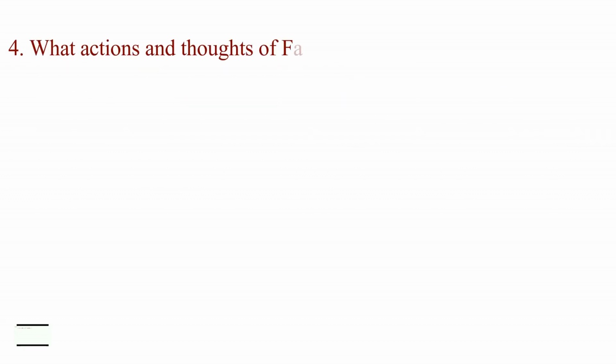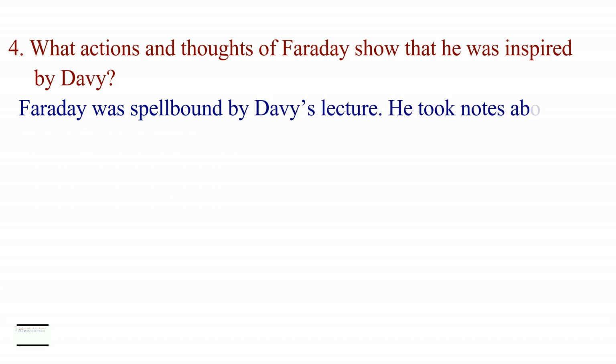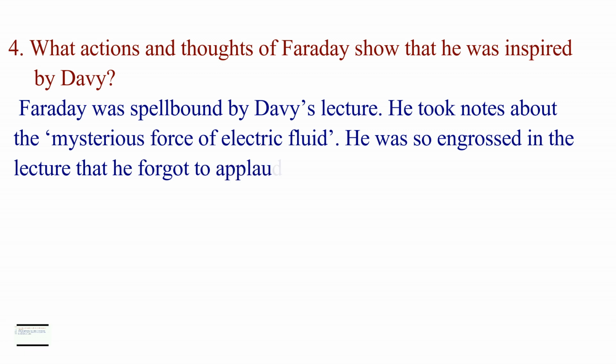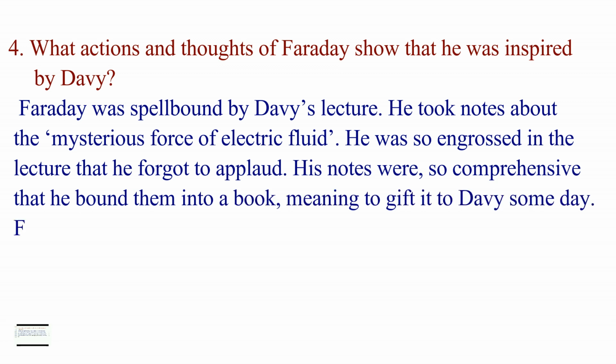What actions and thoughts of Faraday show that he was inspired by Davy? Faraday was spellbound by Davy's lecture. He took notes about the mysterious force of electric fluid. He was so engrossed in the lecture that he forgot to applaud. His notes were so comprehensive that he bound them into a book, meaning to gift it to Davy someday.